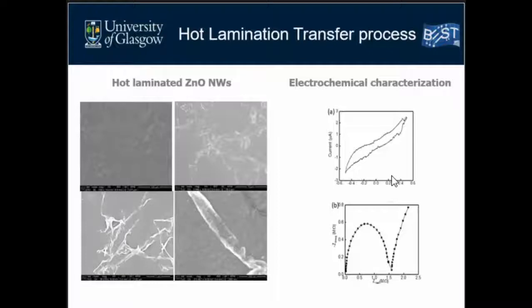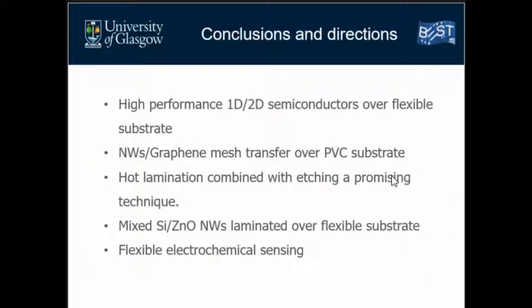We are currently doing this with silicon nanowires dispersed into it, so we will have a different variety of nanowires, and the selectivity will be better for different compositions. In conclusion, we have demonstrated a simple process for large area fabrication of 1D and 2D nanostructures, with zinc oxide nanowires as well as silicon nanowires grown using different techniques. Hot lamination provides a promising technique for the applications we are looking into. We are currently working on extending this to a mixture of nanowires to improve selectivity for electrochemical sensing.